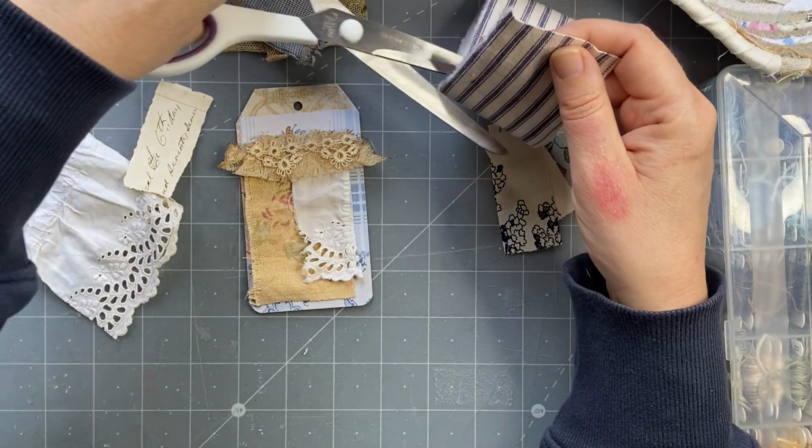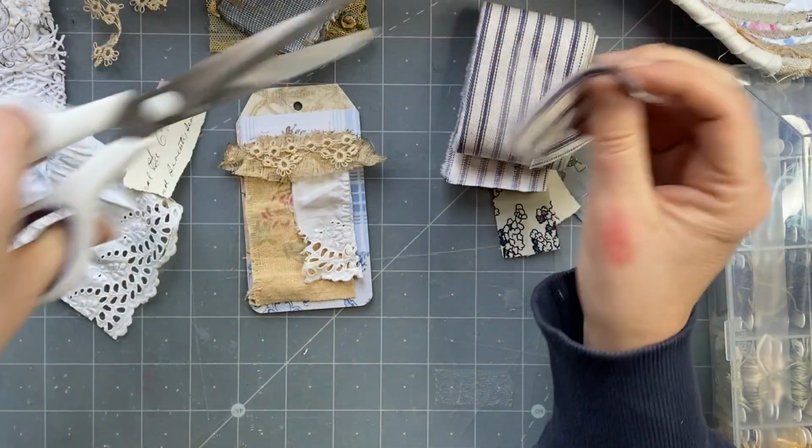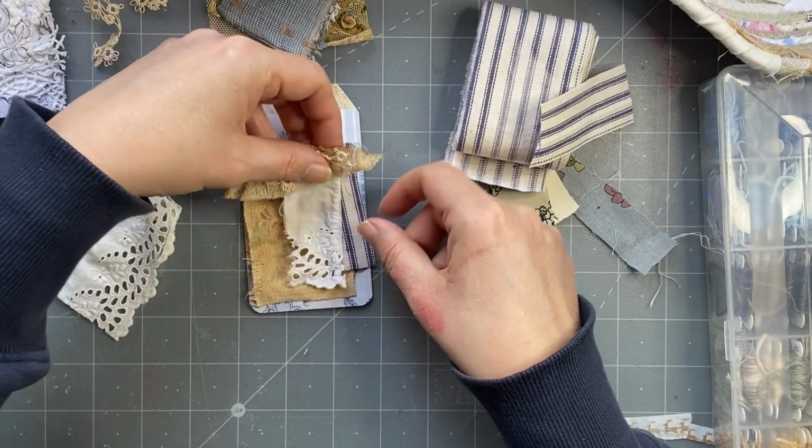I'm going to grab this. This was also gifted to me. I can't remember by whom, I'm sorry, but I do love it. Yes, this is working better for me. That can go there. I'm going to put that there.